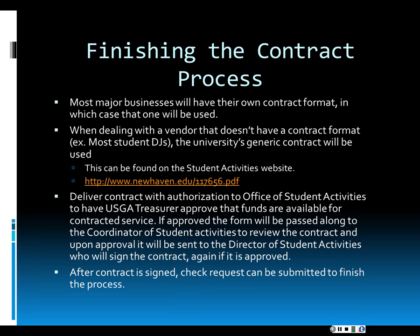Most major businesses have their own contract format. In that case, we'll use their contract form. If you're dealing with vendors that don't have a contract, typically student DJs here at the university, there's a generic contract form that the university has and can be found on the Student Activities website, which is listed right in the presentation.